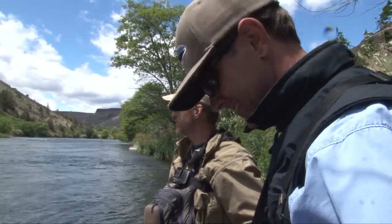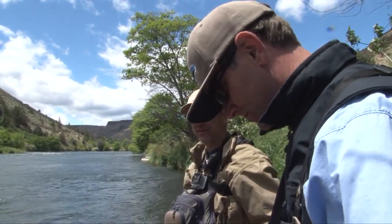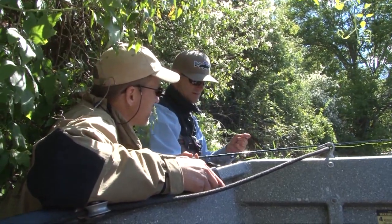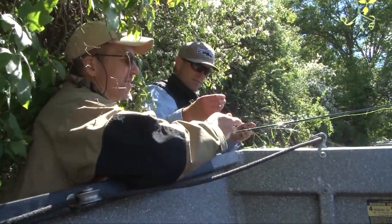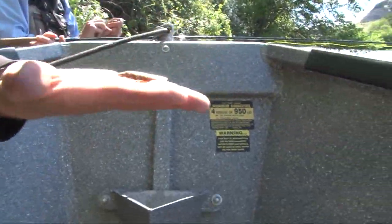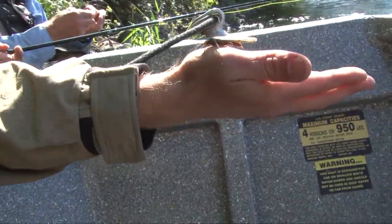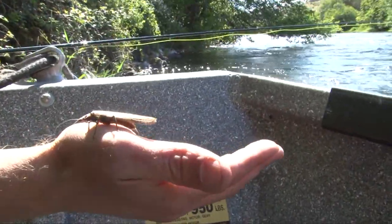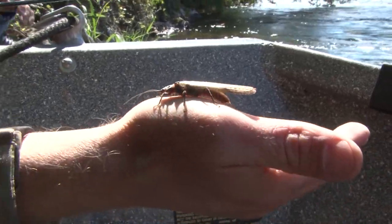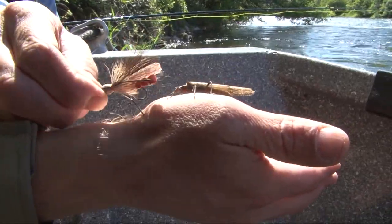It does. That's why the salmon fly hatch and the salmon fly are such an important food source to these guys. Wow. Look at that thing. Can I see that? Look at the size of that thing. Fortunately, they don't bite, right? It's no wonder those fish go after those things.